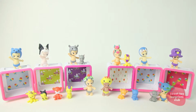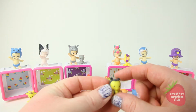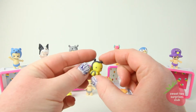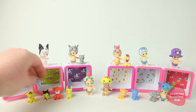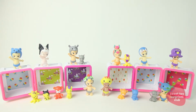Did everybody pick out their favorite one? I did. Mine is the bee, Potts. I love anything with bees on it. They are cute and they are so important for all the fruits and veggies that we like to eat.